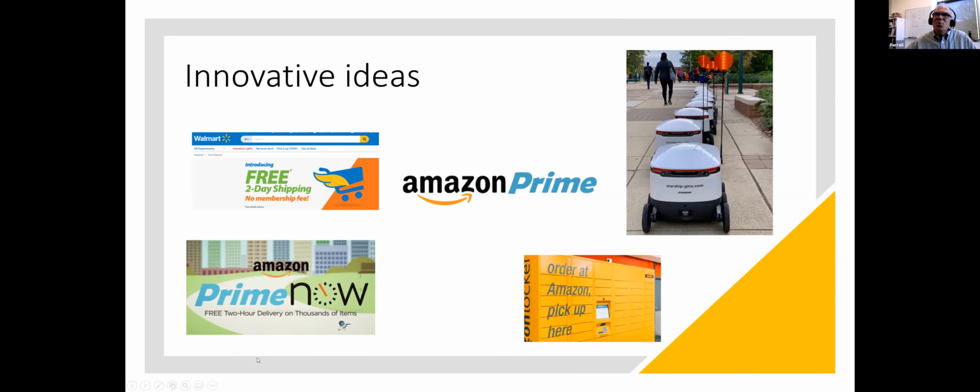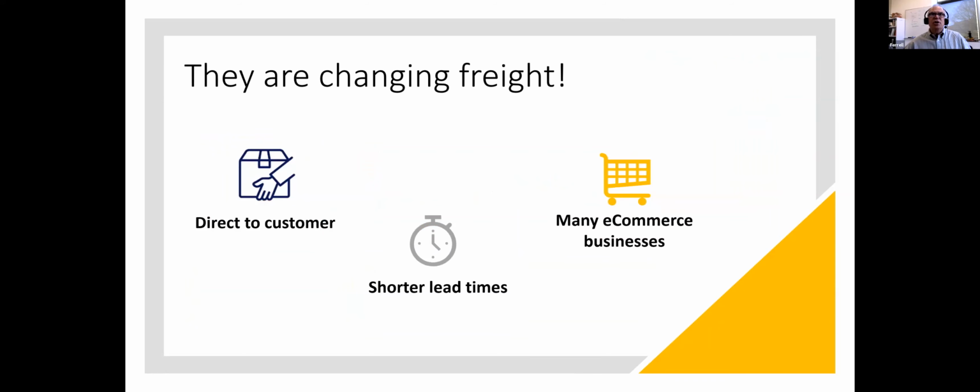And then Amazon says, gee, we don't have to deliver it to your house if you aren't there. You can pick it up in the lockers as you're coming home from school or from work. Or we're looking at little drones. And so there are these really cool, competitive business ideas that are changing freight.